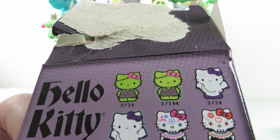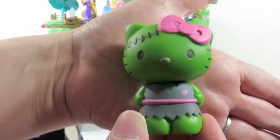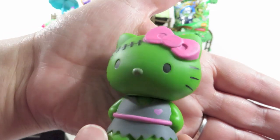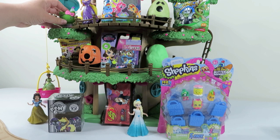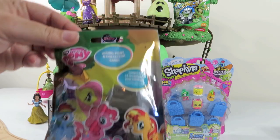There's a regular one and then a glow-in-the-dark one. I'm assuming we got the regular one, since the glow-in-the-dark one's pretty rare. Yeah, that doesn't look like that will glow in the dark. It's really cute, though. All right, let's put her up there by Rapunzel. Ooh, look, she kind of blends in with the green treehouse up there. Yeah, she does.